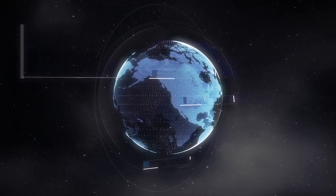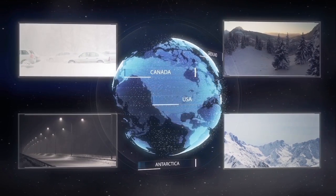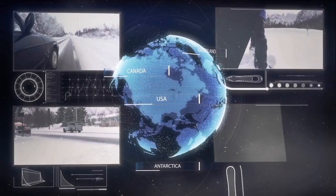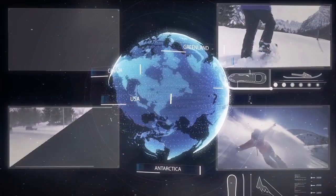Looking at the world around us, it's amazing to see its geographic diversity. Even more amazing is the way mankind has invented technologies to meet nature's challenges. Even something like winter evokes different imagery globally.